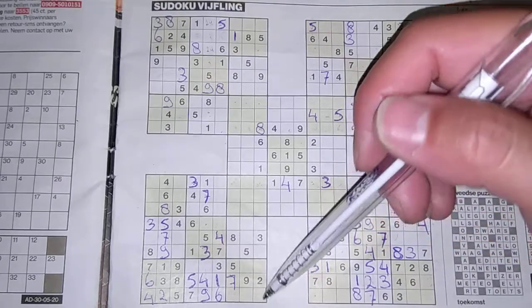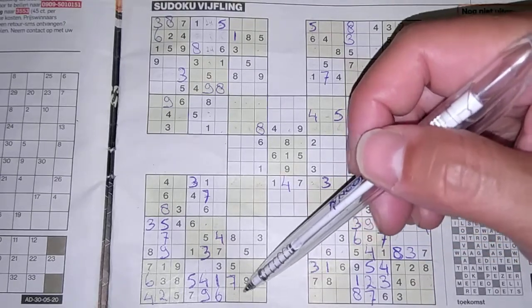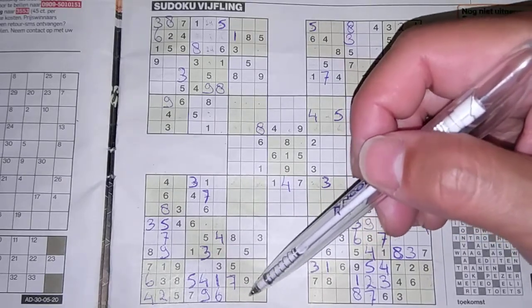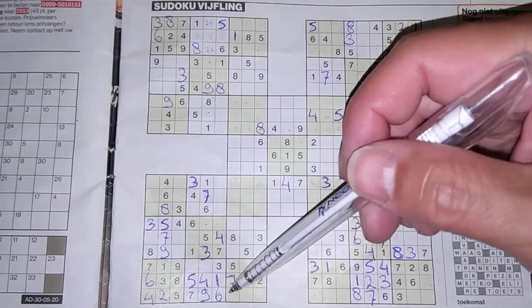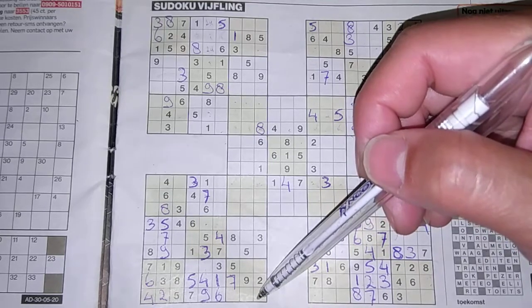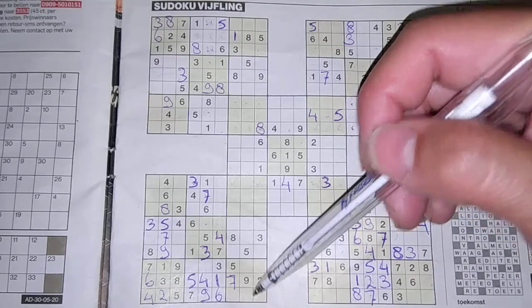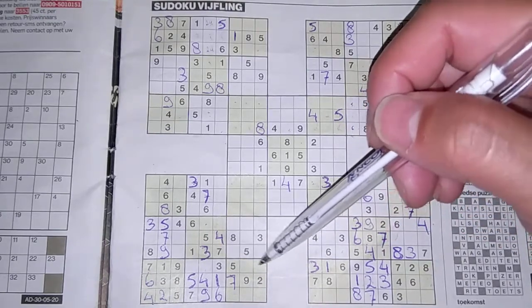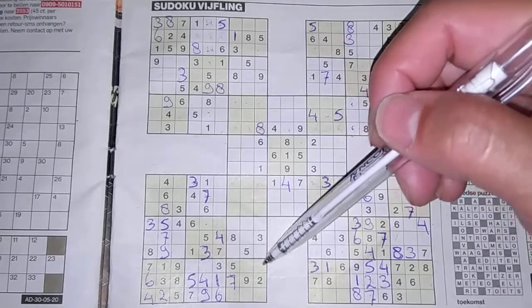3-1 and the 8 are missing here. 3-1 and the 8. Here the 4 and the 6.